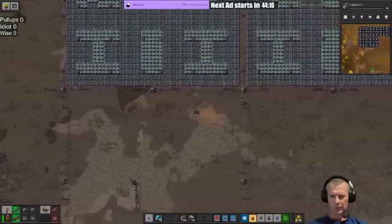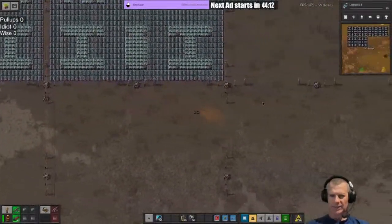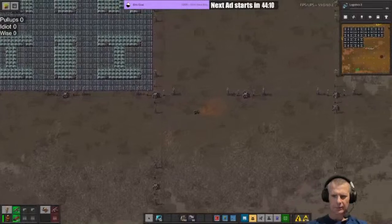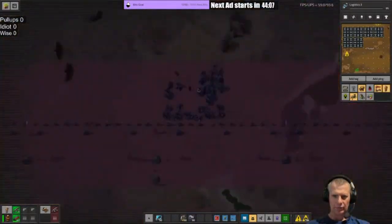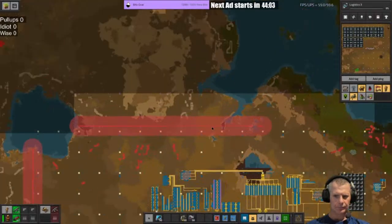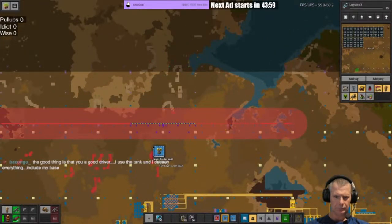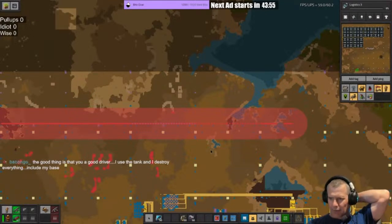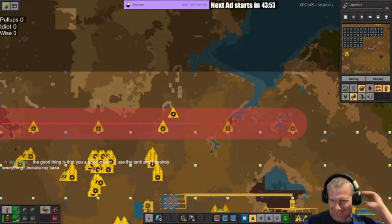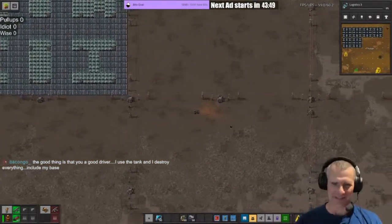Oh, look at all this wonderful space we have. Nice peace and quiet. No one attacking us. They're just running into our wall now. The good thing is that you're a good driver. Nice. One of the reasons why I don't use the tank.